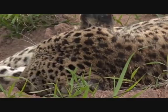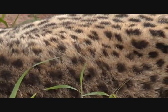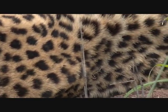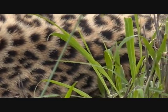But I definitely think we're going to see him trying to scavenge as well over the next little bit. I'm pretty sure if there's any carcasses around, he certainly will try, probably make an appearance, especially with the females, try to chase them off and then try and get a meal out of it that way.